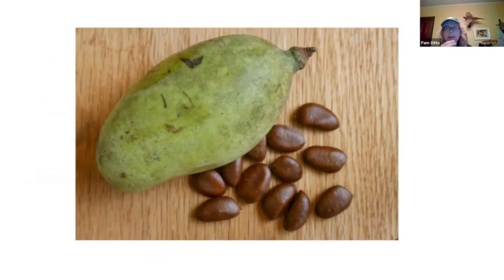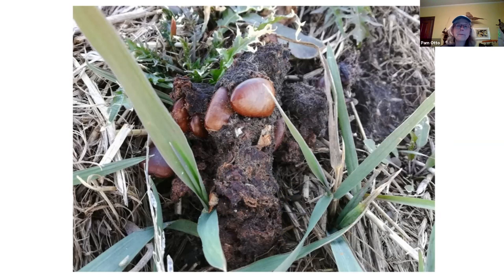Here's another photo. This is a glamour shot I found showing both the fruit and the seeds. And as I was looking at this picture, I thought, oh, you know what? I have a glamour shot of my own. To be perfectly honest, when I took the photo, I didn't even realize that it was pawpaw seeds. It was my friend, Miss Bonnie, who I think is tuned in tonight, that helped identify those as pawpaw seeds. But here they are.